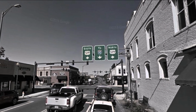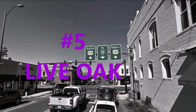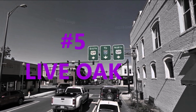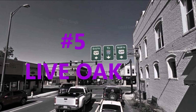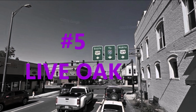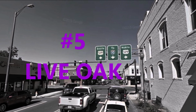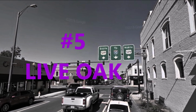Moving on to number 5, Live Oak, Florida has proximity to Interstate 10, and that's about it. If you look on realtor websites, you will realize that around Live Oak, there's a lot of really good deals. You get a trailer out in the woods. Now, it is a little bit country, it's a little bit isolated, and you'll have leftover money to buy a Hummer or an F-350 if you buy a property out there.